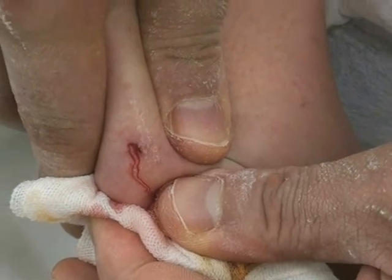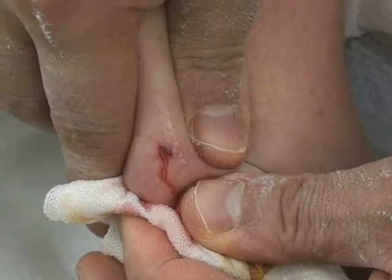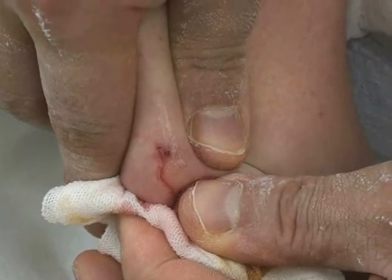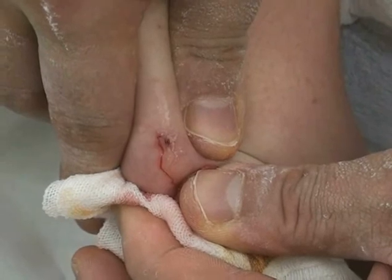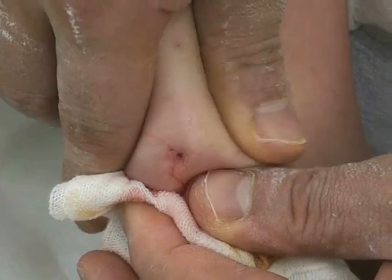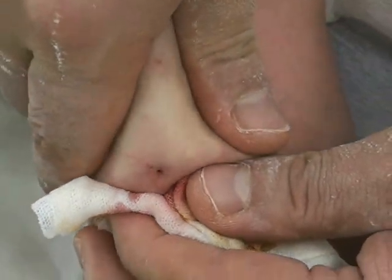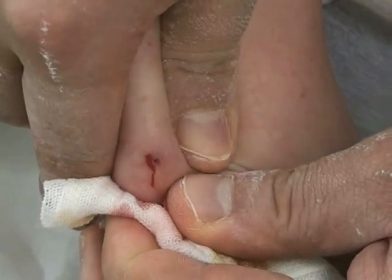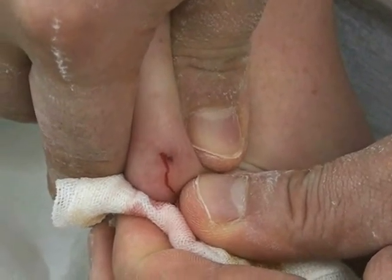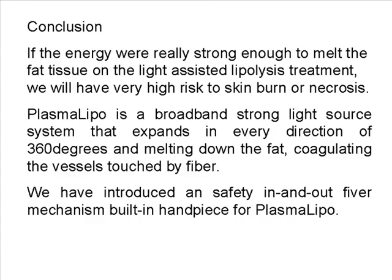There are 3 sizes of cannula at the moment: 20 gauge for the face, 18 gauge for limited areas and 17 gauge for wide areas. Post-operative scar formation is minimized using these thin, small cannulas. The operator can check the liquefied fat coming out from the small puncture hole immediately after the operation and show it to the patient. Here I list the conclusion.